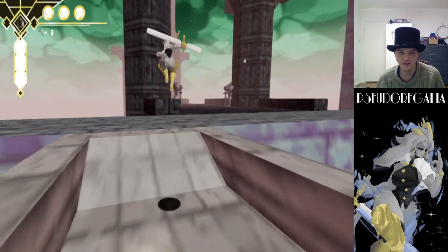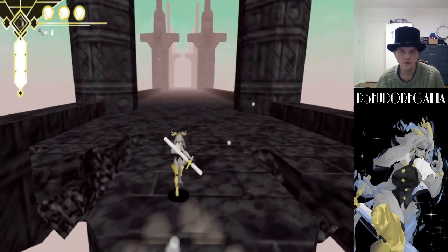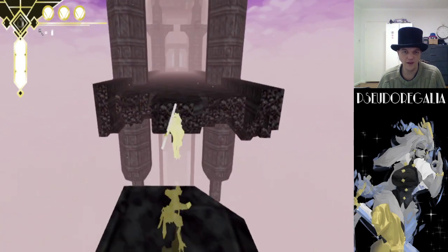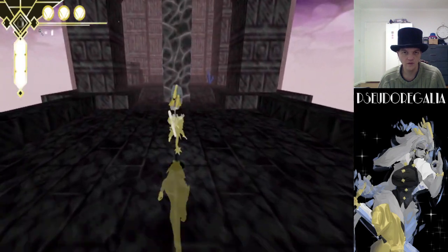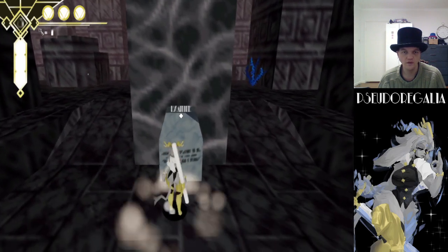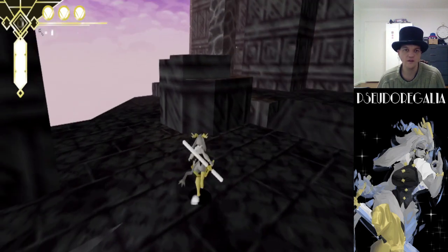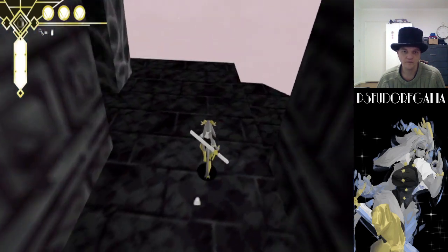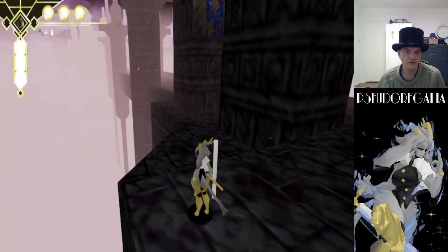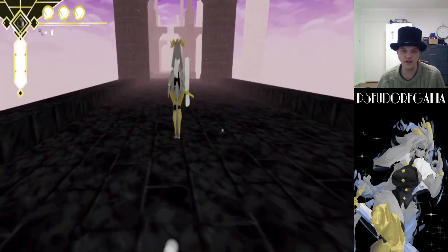Question is, where will I use this? Actually, wait, isn't this the end of the game? Tower remains. Tower holding the essence of the princess, never to be seen again. With the three powers of the sun, one can find their own path. The funny thing is, I'm pretty sure there's a speedrun path where they don't get the sun greaves.